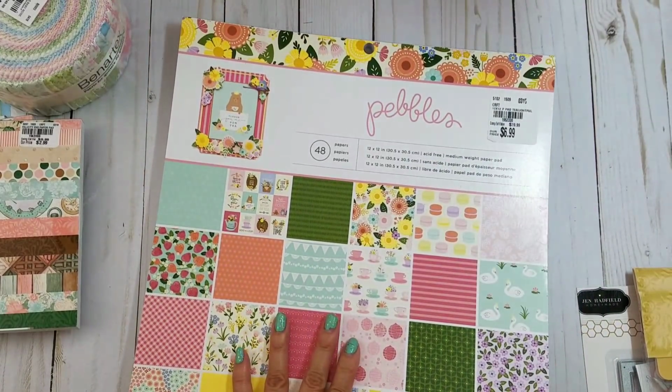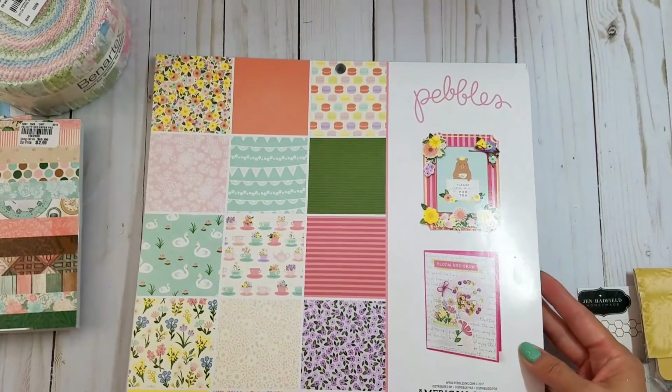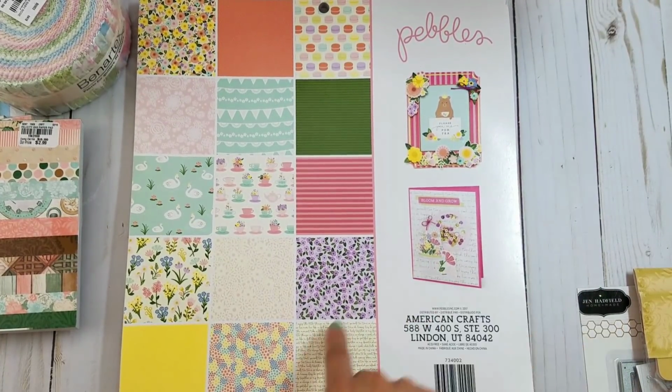And this is Pebbles. I don't even know what it's called. Oh, Tea Lightful. What's it say in the back? And look at the cards that they've made with it. It's so pretty. Now I'm going to have to find that darn die cut.